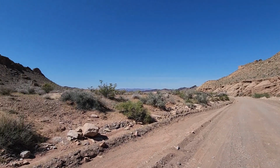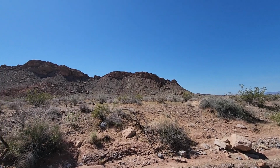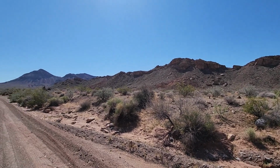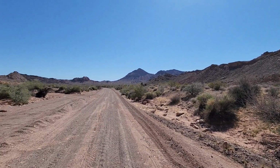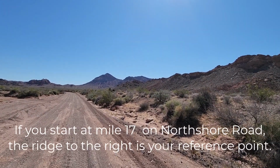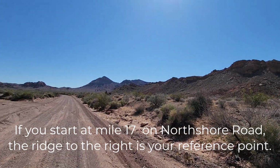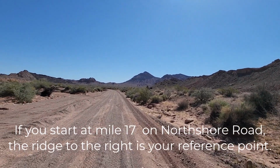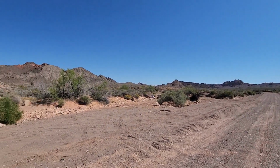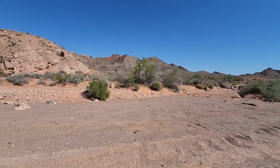And then just to complete the picture here, this ridge on your right when you're on this road is another indicator of where you are, because if you're coming from North Shore Road, you're going to look at this ridge and you're going to skirt the upper end of the ridge, the base of the ridge, and then head into this area for the Bowl of Fire. So that gives you an idea where we are.